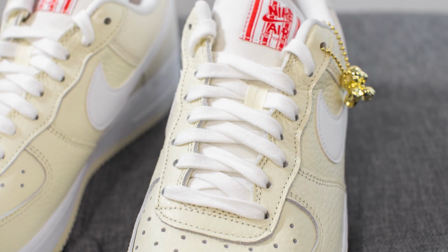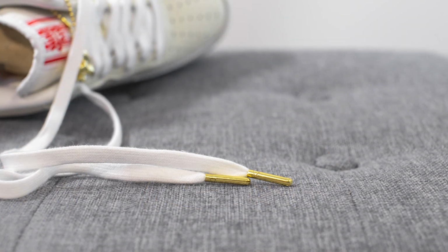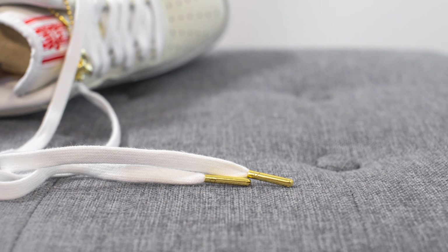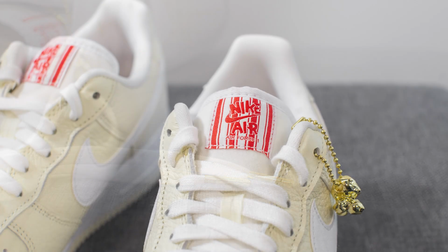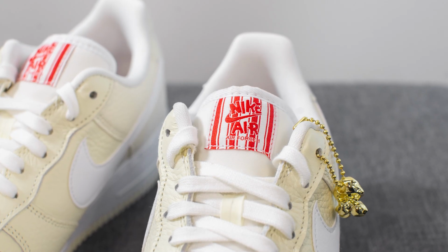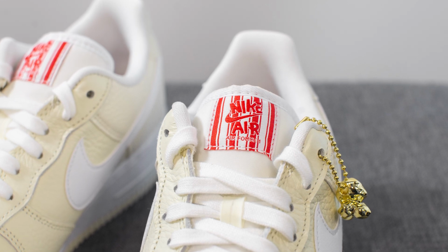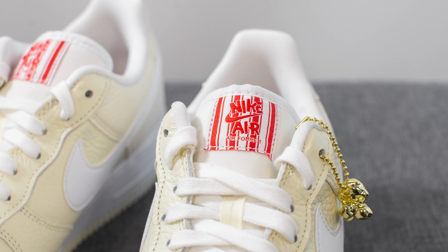For the laces, these come with a very soft white colored lace. And you'll notice they come with these gold metallic lace tips, which adds to the whole premium experience of the shoe. Underneath, we have a nylon tongue, which is done in this off-white coconut milk color. And at the very top, we have this nylon Nike Air tag, which again mimics the look of your red and white colored popcorn boxes.